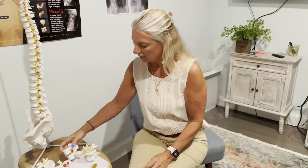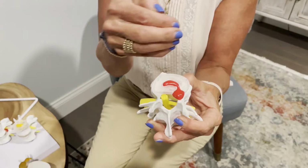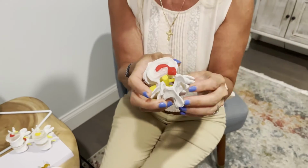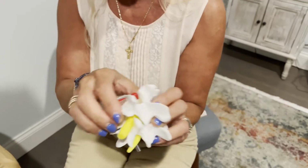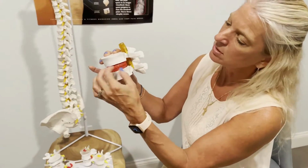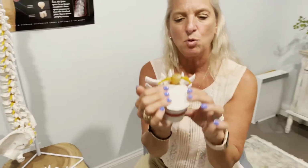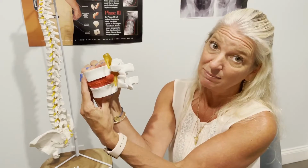Now, if that jelly squeezes all the way out, if the thickness of the annulus tears all the way through, that nucleus, that jelly, is going to squeeze all the way out. And now it really creates a scenario where there's no room, no space for the nerves. I love this one. This was a new prop that I got this week. You can see how the nerves exit out, right? There's a nice healthy disc in between the bones, spinal cord coming down. If there's abnormal stress on that disc, it's going to cause that disc to herniate, and then it completely puts pressure on that nerve.